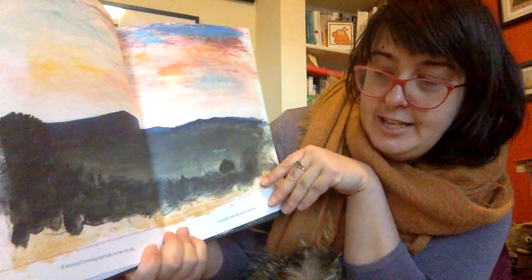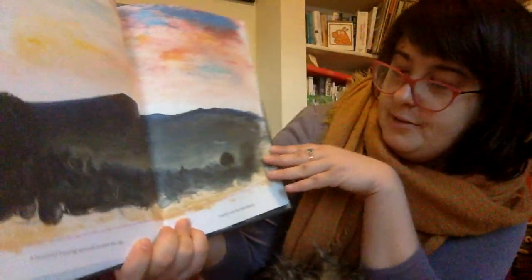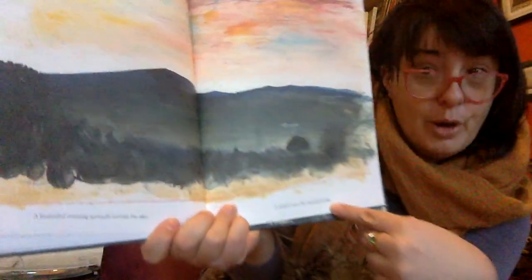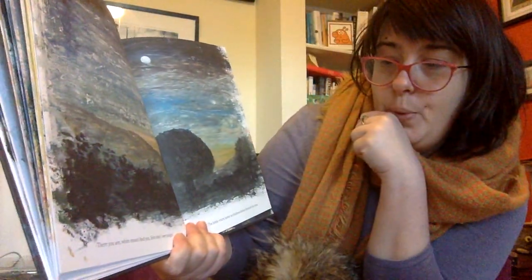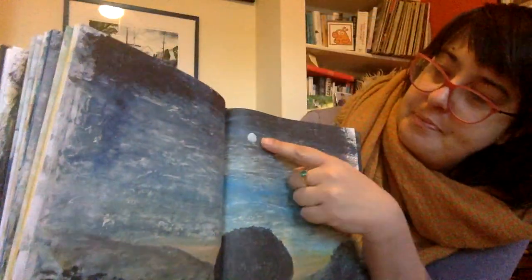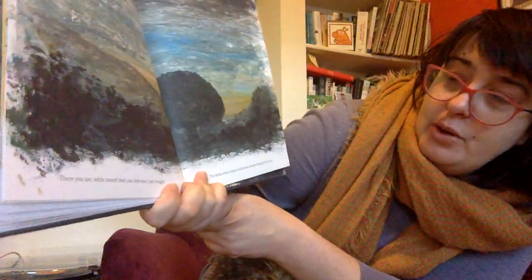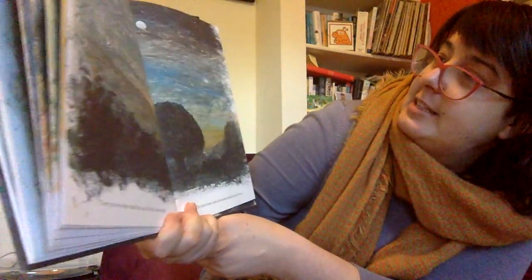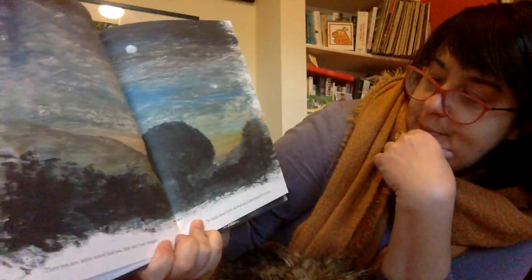A beautiful evening spreads across the sky. Look at that sunset, sort of like a Colorado sunset over the mountains. It settles over the mountaintops. There you are, white moon. Where's the moon? Do you see the moon? There's the moon. It's almost full. I see you, first star I see tonight. I think I see the first star over here. The birds return home as shadows darken beneath the trees.